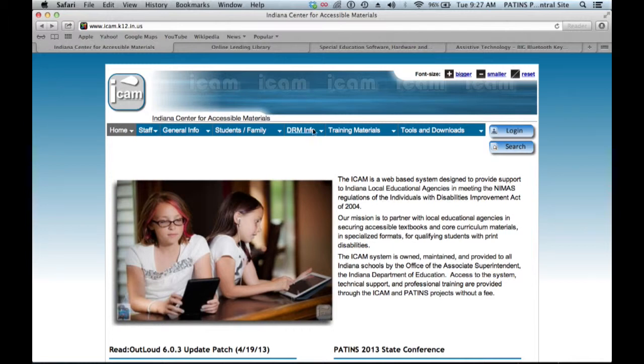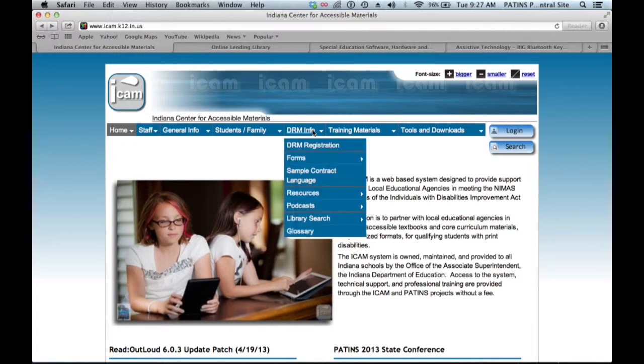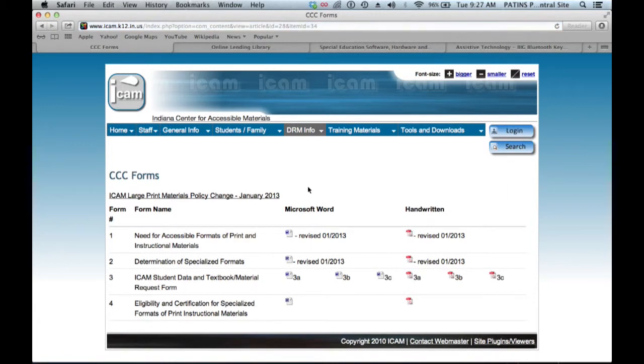The Digital Rights Managers, or DRMs, as they're abbreviated, you can find a lot of information under the DRM information tab. And one of the most common things is the case conference forms. The CCC forms are basically the case conference forms. And there are four forms that DRMs should really take a look at.